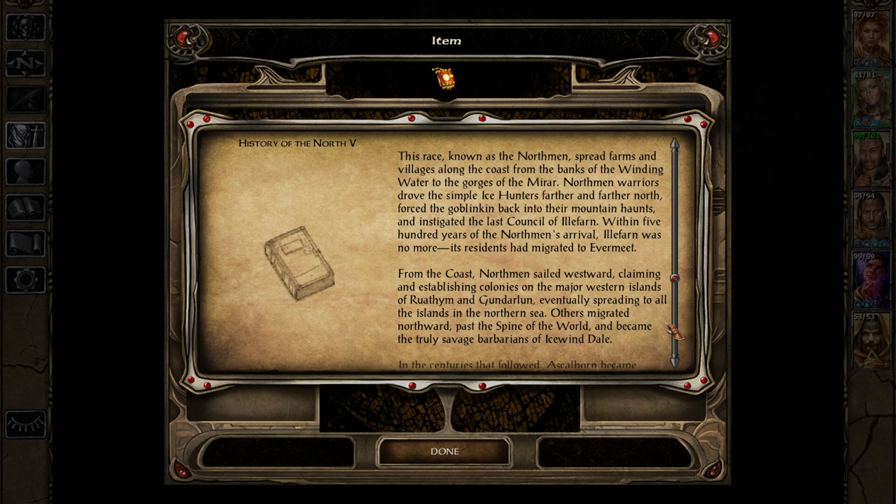This race, known as the Northmen, spread farms and villages along the coast from the banks of the winding water to the gorges of the Mirar. Northman warriors drove the simple Ice Hunters farther and farther north, forced the goblin kin back into their mountain haunts, and instigated the last council of Ilfarn. Within 500 years of the Northmen's arrival, Ilfarn was no more, its residents had migrated to Evermeet.